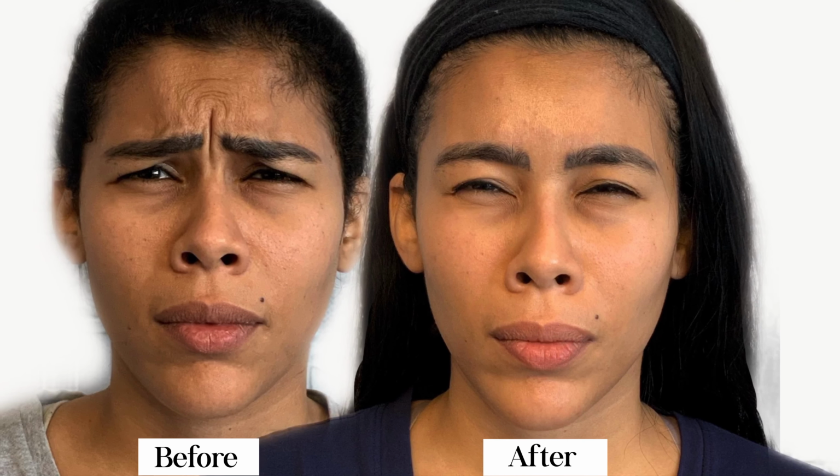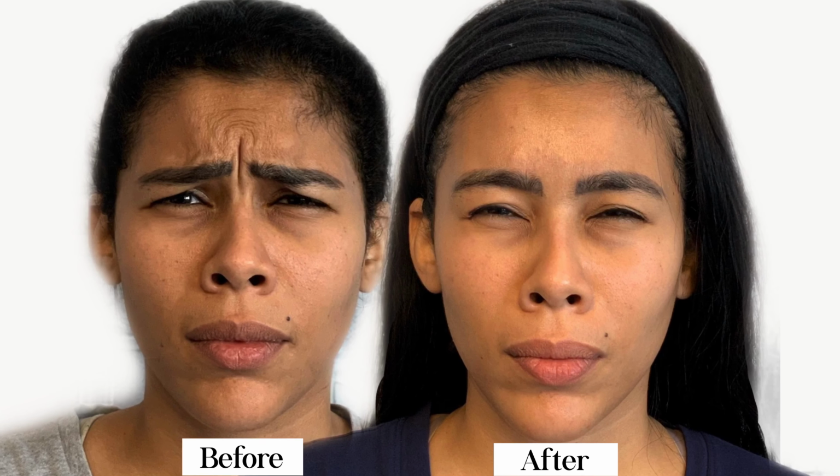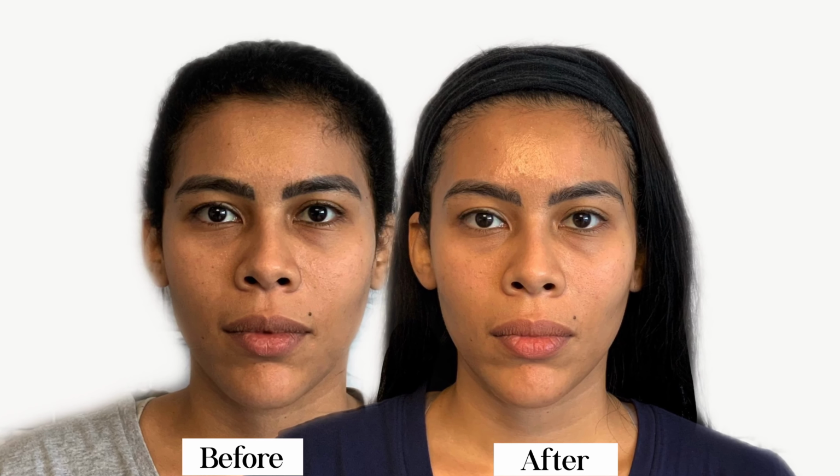Here she is after we treated her with Botox to her glabella muscles, or the muscles that bring the brows down. The pic on the left is her making the angry face as hard as she can before Botox, and the pic on the right is after we treated her with Botox. And you can see that she really can't bring her brows down nearly as low as they were before. This is the lift she got with Botox.